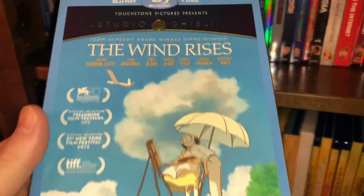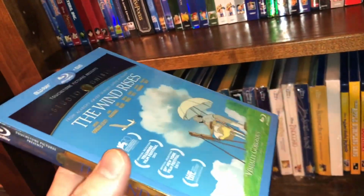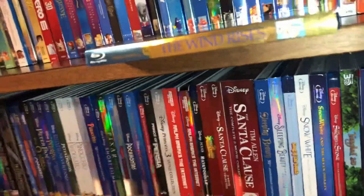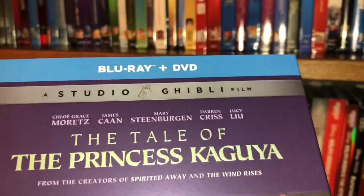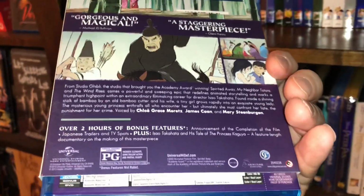And the last one with the gold spines is called The Wind Rises. So I don't believe that this was a Disney movie. I think it doesn't have the Disney stamp anywhere on here. But I do keep them all together. And then here's another one. It's a Studio Ghibli film, but it was not a Disney release. But I like to keep them all together.